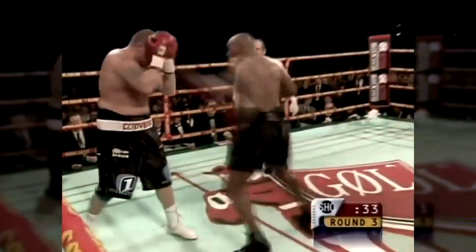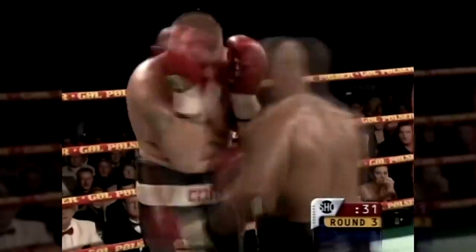Big right hand to the head by Tyson, followed up by a left uppercut. Nice punching. Oh, quick combination to the head, and down goes Nielsen. He got him with a clean uppercut, a hook, the right hand, and another hook. He is in trouble. Down for the second time in his career.